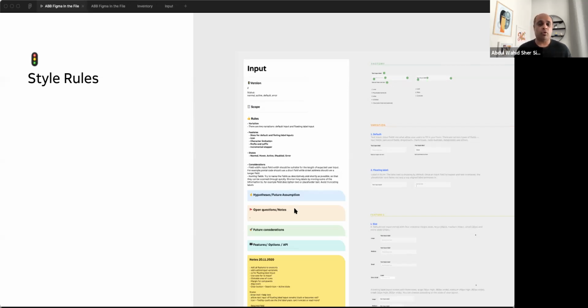And then we do it in a similar way: a lot of open questions, we don't have an answer to that, we're going to try it with the user; a lot of future considerations, like, oh, maybe not now, maybe later. We try to write even the feature API, how the API will look, with the help of the developer. And then we always make these notes whenever we review anything. We make these notes so we remember what needs to be done and what was there, and then any designer can go and pick that up. It's more of a discussion page and putting everything in one place.